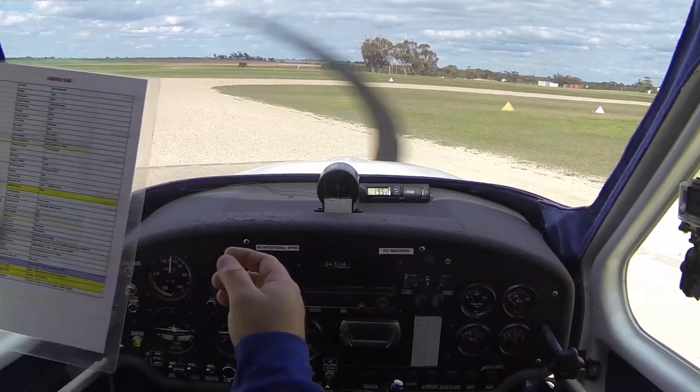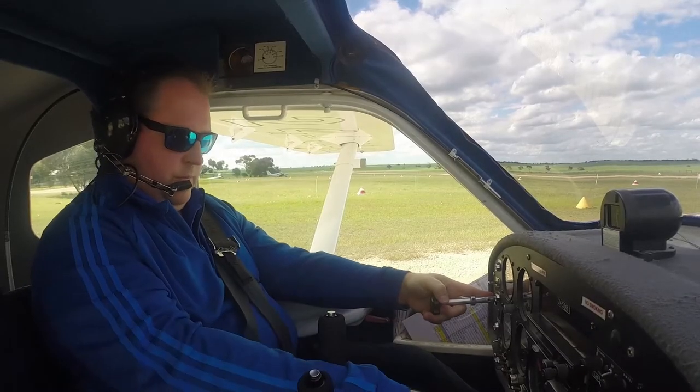Traffic Murray Bridge, Avro 4971, lined up and rolling 19, traffic Murray Bridge.